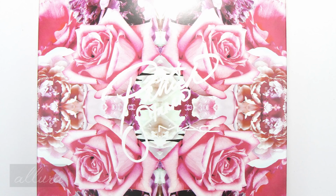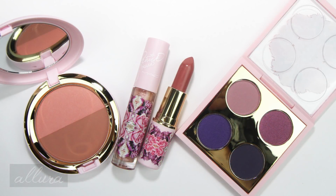This is what the box looks like for both of the kits. It's beautiful, what do you call that? Kaleidoscopic flower design on the front. And these are the 4 items that you get in the package. You can see again that beautiful floral design on everything and this pale baby pink color.